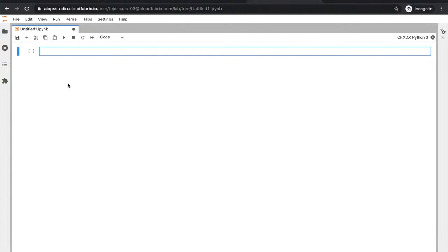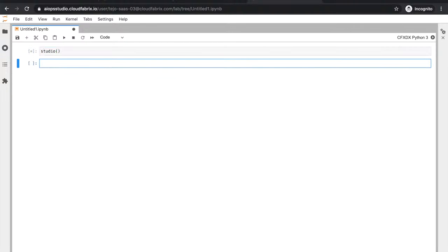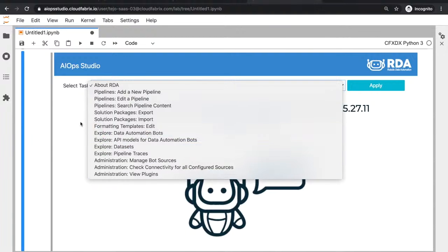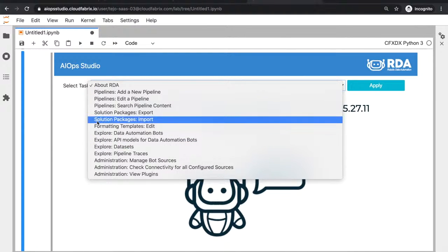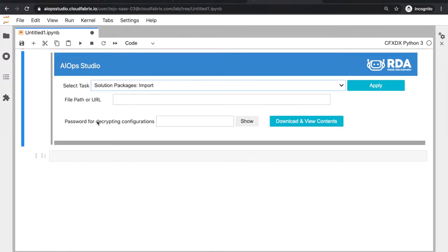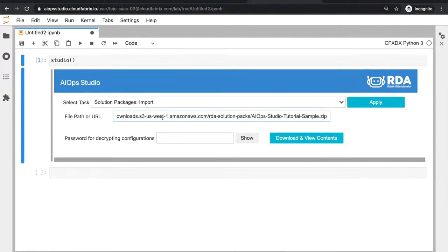Click here and then give this command Studio and do Shift Enter. Here you can select various tasks. First, we are going to import solution packages, which has some of the sample datasets and pipelines. Use the URL that is provided to you. Click on download and view contents.